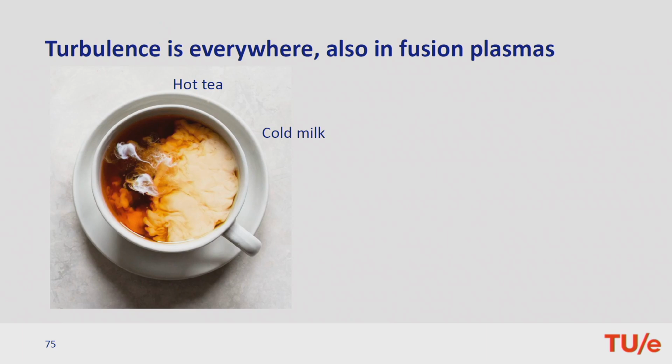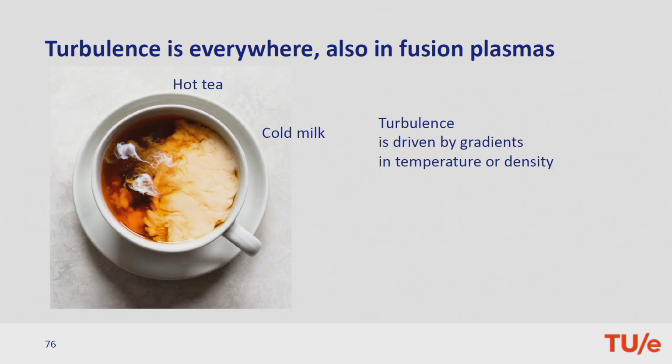Well, turbulence is really everywhere, right? And I've put here this little image of the hot tea and the cold milk. I really hope that all of you are putting in the milk after the tea. I'm very, very strict about that one. Because if you do, then you see turbulence developing, right? We have this gradient in temperature. We have the hot tea, we have the cold milk. Admittedly, in this case, we also have differences in velocities. But yeah, turbulence develops, and it's really ubiquitous.